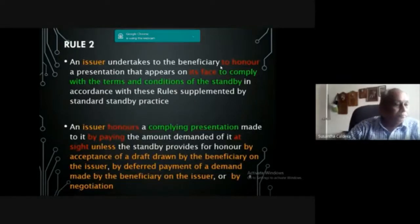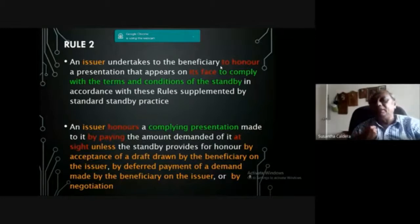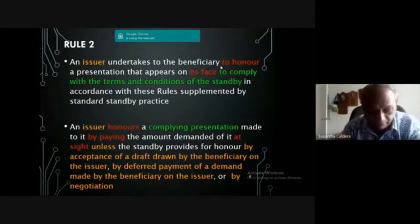Rule number 2 is the obligations. An issuer undertakes to the beneficiary to honor a presentation that appears on its face to comply with the terms and conditions of the standby in accordance with these rules, supplemented by standard standby practice. What do you mean by that? The issuer, that's the issuing bank, gives an undertaking to the beneficiary to honor a presentation that appears on its face to comply with the terms and conditions of the standby. Same as the LC.